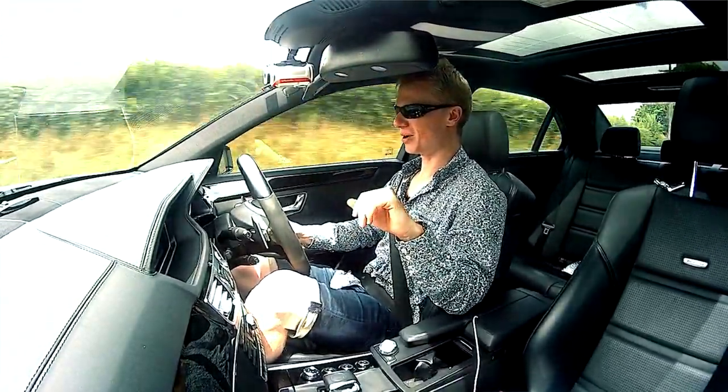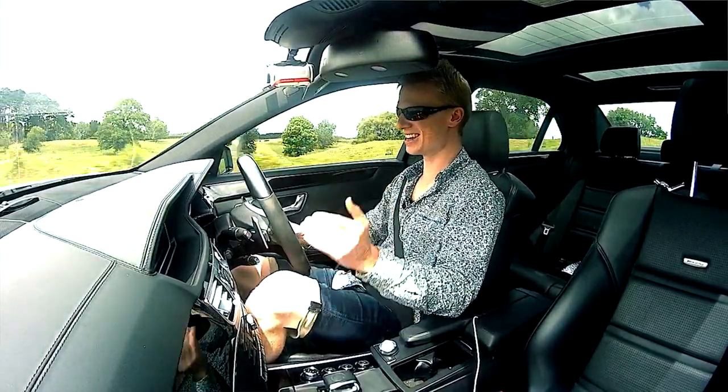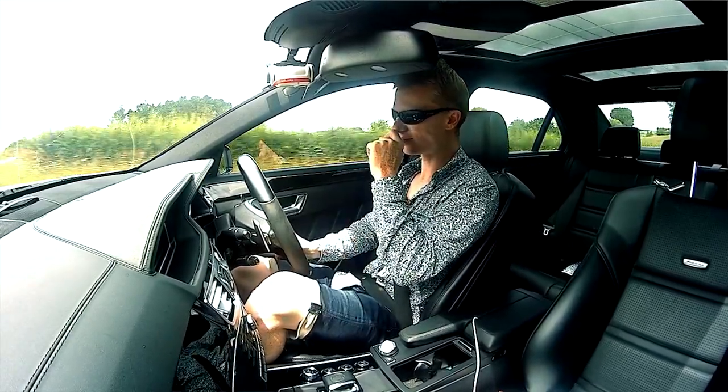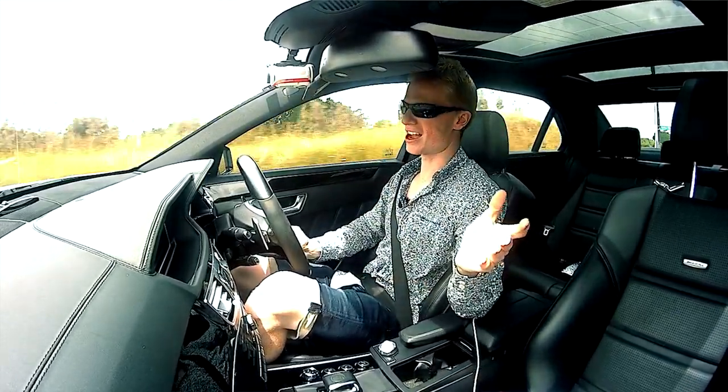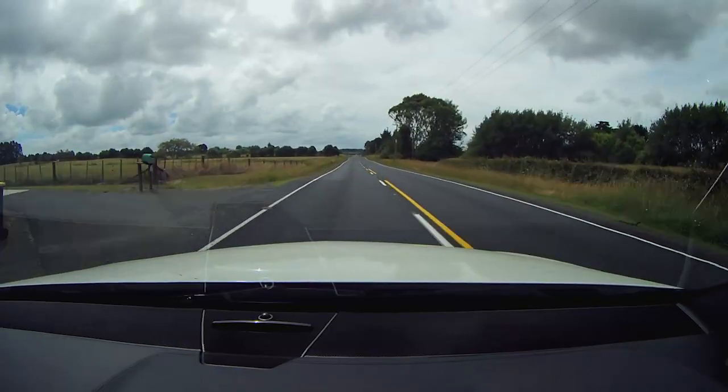But by golly, it tows. When you put your foot down, it really does get going. It doesn't muck around. I can't remember what I was saying now. It's just so addictive putting your foot down. But yeah, the car, as I said, it's conventional.